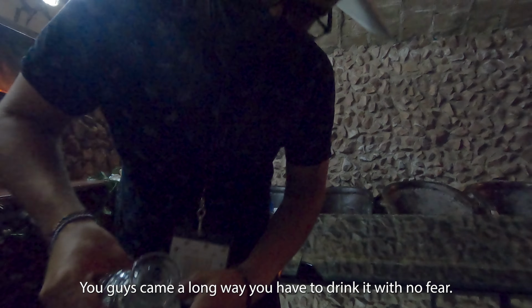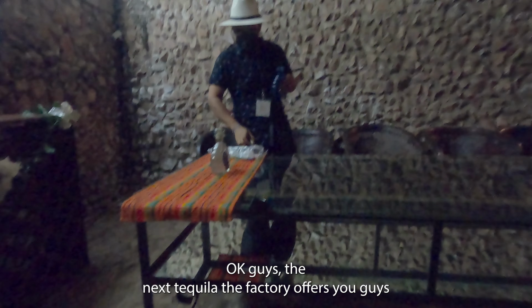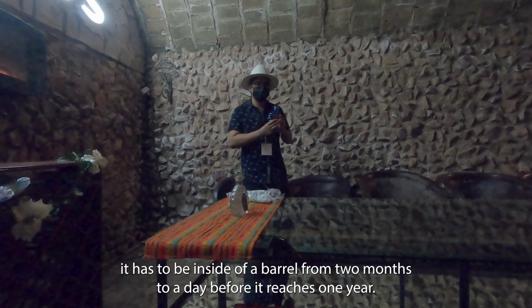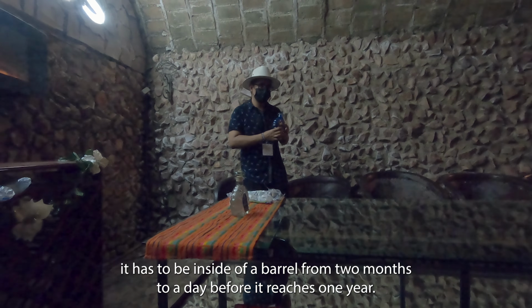Nice. Yeah, very nice. Okay guys, the next tequila the factory offers you is the Reposado. For a tequila to be called Reposado, it has to be inside of a barrel from 2 months to a day before it reaches 1 year. This one's going to be a little bit softer, it all depends on your palate. Yeah, that one's way less, doesn't hit you as much. Which one do you guys prefer, Blanco or Reposado? This one for sure. Reposado, what about you?